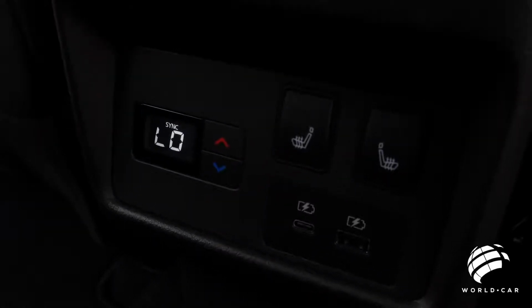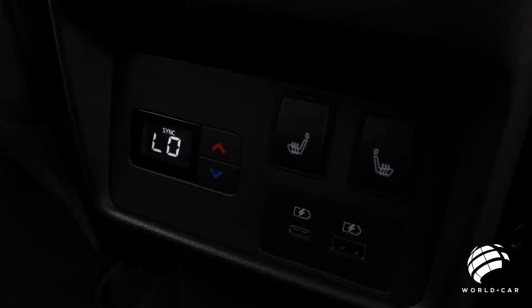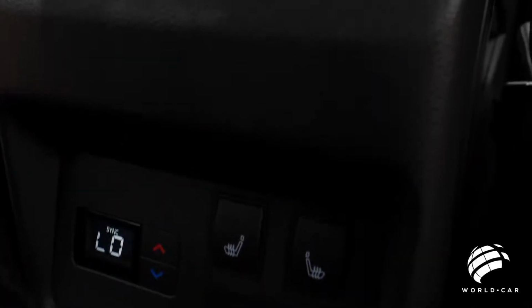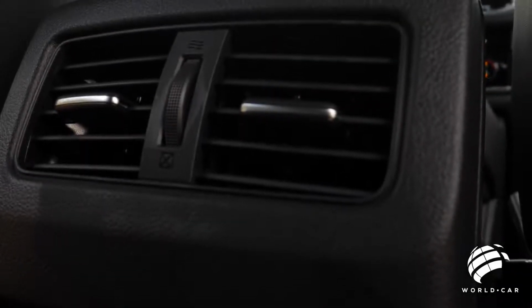Same thing with the rear. Now you can sync that or control it from the front. So if you have kids back here and they can't adjust it, or kids don't know best, parents do, you can control the temperature, or us adults can raise or lower the temperature coming out of these AC vents in the rear.